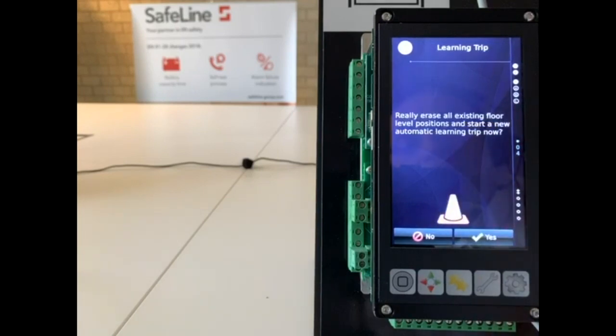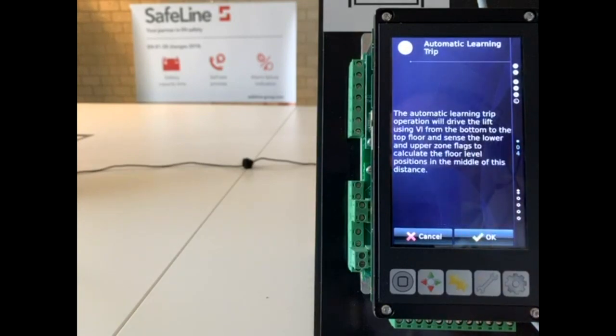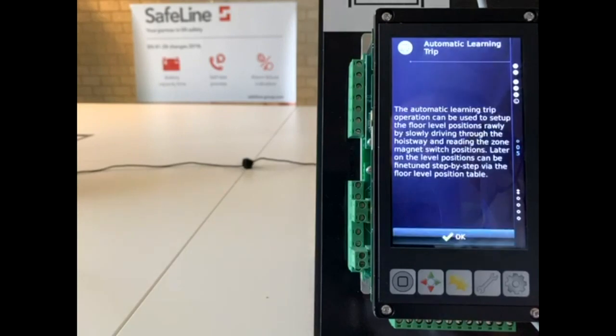And then he asks to be sure, are you really sure to erase all existing floor level positions and start a new automatic learning trip? Yep. So make sure the cabin car is flush on level at the lowest bottom floor. So you just need to drive your lift to the bottom floor, make it flush, and then the automatic learning trip operation will drive the lift using creeping speed from the bottom to the top floor and sense the lower and upper zone flags to calculate the floor level positions in the middle of this distance. Then I say, okay, he will prepare and he starts the learning trip.